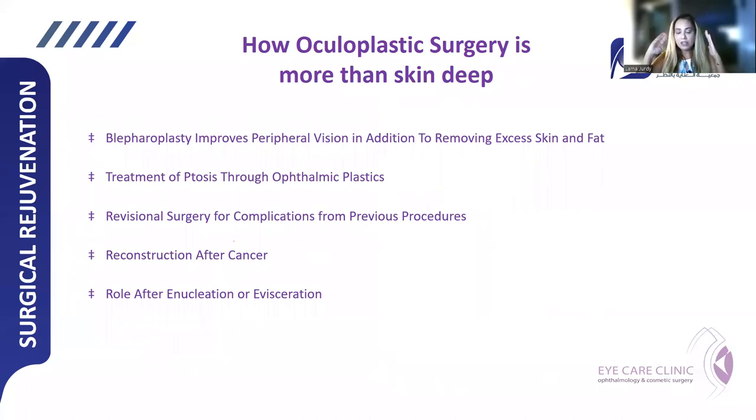And in decent countries, unfortunately not our country in most cases, if you as an optometrist do a visual field and show them their visual field is restricted because of this extra skin, insurance will cover a blepharoplasty, and it will not only improve their look and their self-esteem, it will improve their vision. And in many cases, older patients, that's all they really care about. They just want to see better.